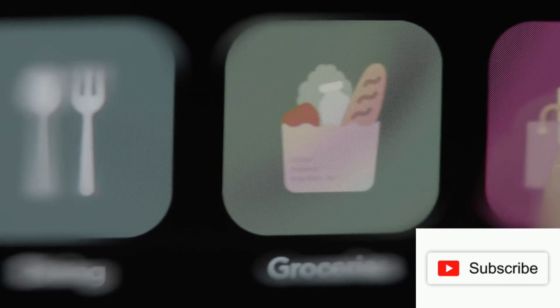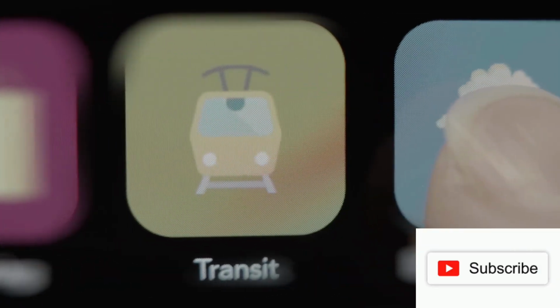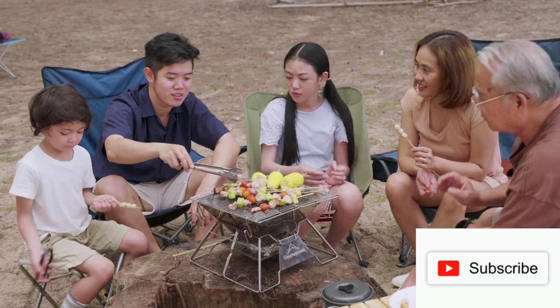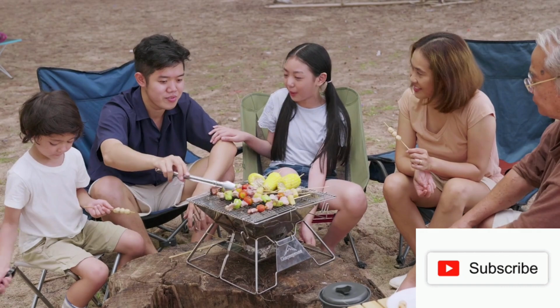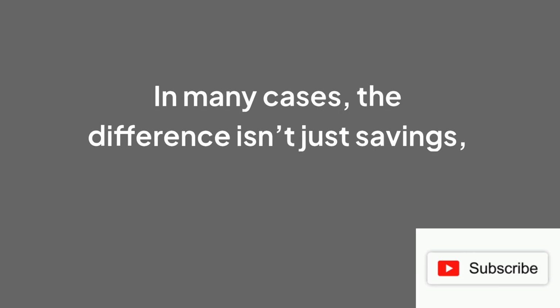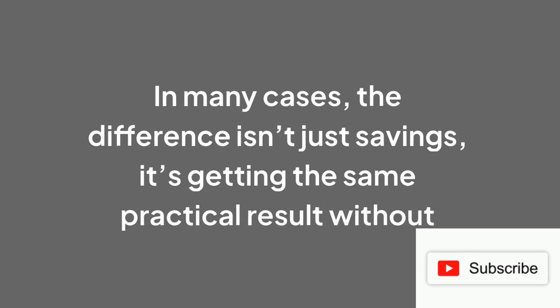The smartest approach isn't buying everything at once, but recognizing which categories actually benefit from premium spending and which ones don't. Outdoor gear, household essentials, food upgrades, and summer basics all present opportunities where cost and quality overlap more than expected. In many cases, the difference isn't just savings. It's getting the same practical result without paying for branding or markup.